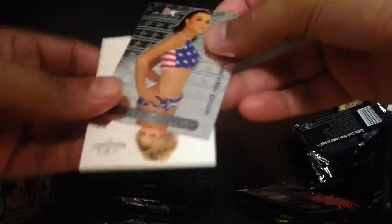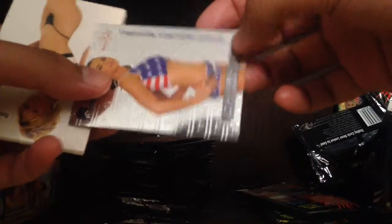Got our fourth Chromium card. This is Tammy Vanderpool. So there it is, Tammy Vanderpool. Base, base, base card, base, and base.